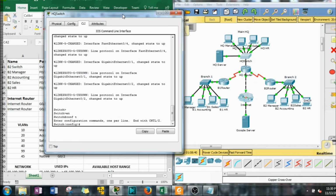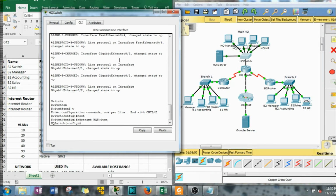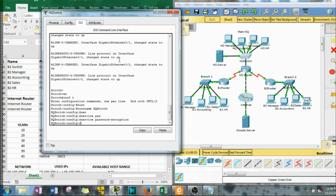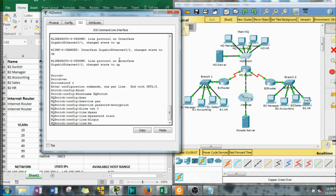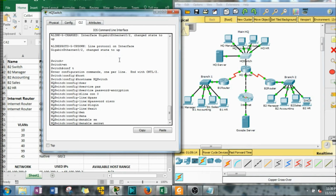All right, in our configuration terminal, let's start with a hostname. We'll start with hostname HQ switch. Enter. Do our service password encryption. So all those will be done. Line con 0. Password Cisco. Login. Exit. Enable secret Cisco.